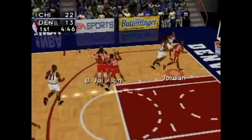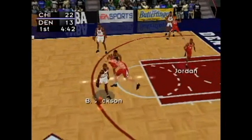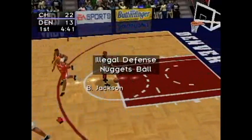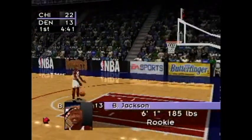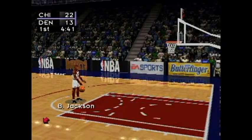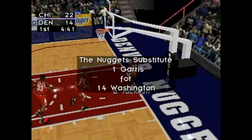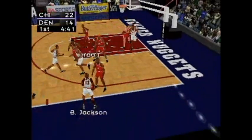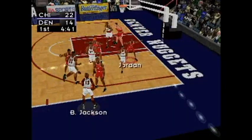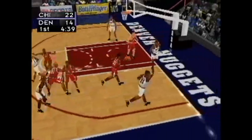Battie to Jackson. Illegal defense, Chicago. He's going to the line for the first time tonight. He puts up the free throw attempt. Gets it. Number one checks into the lineup with the Nuggets. The Nuggets 14, the Bulls 22.